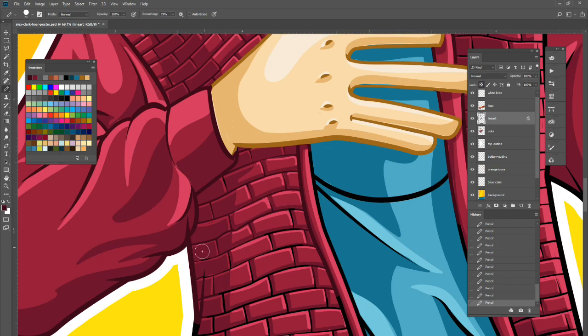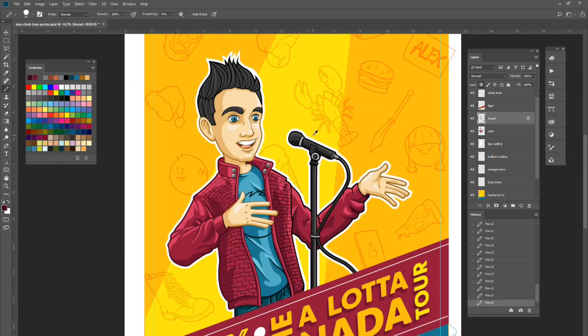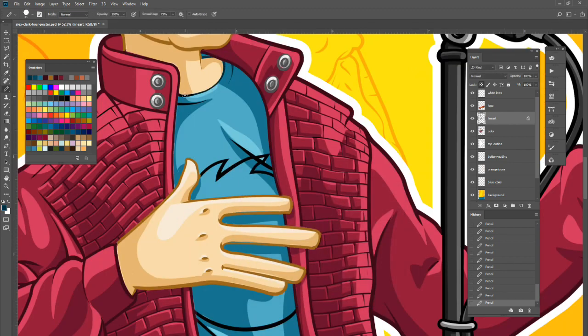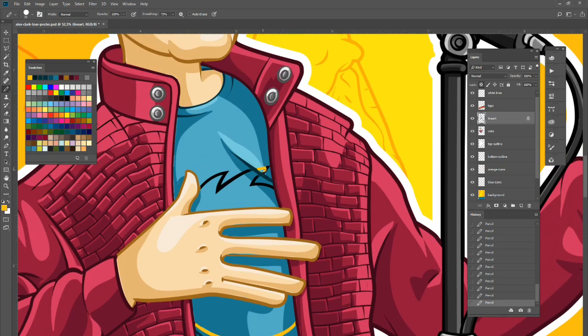In order to accomplish this look, I lock my line art layer in Photoshop, and that's going to allow me to draw right over the line, and the only thing that's going to fill in is that line, and I can go through and add those darker colors around the artwork.